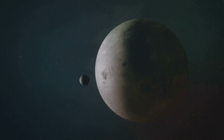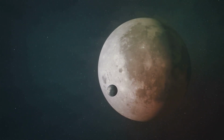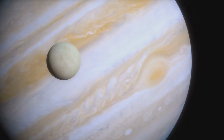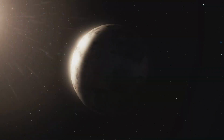Proteus circles Neptune at a distance of about 117,600 kilometers, locked in synchronous rotation. This cosmic dance, a consequence of tidal forces exerted by Neptune, dictates that Proteus's day is equal to its orbital period. It takes roughly 27 hours for Proteus to complete one orbit around Neptune.